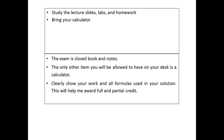So in terms of preparation for the exam, you need to study your lecture slides, labs, and homework. Remember to bring your calculator. I'm going to be providing the details, the tables, and the formulas. So the only thing that you need to know is when and how to apply those. Okay, so make sure that you understand the tables, when to use the tables, and so on. Yes.